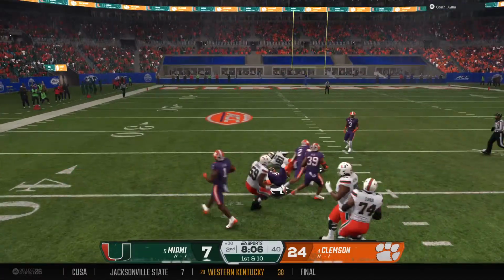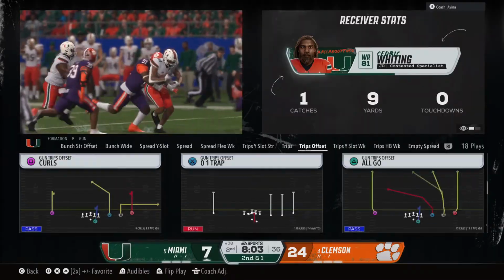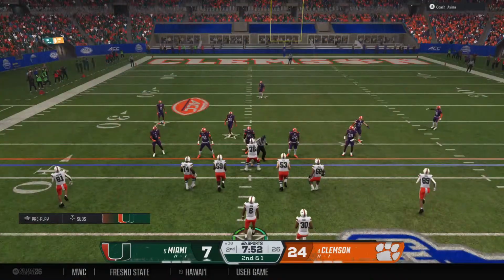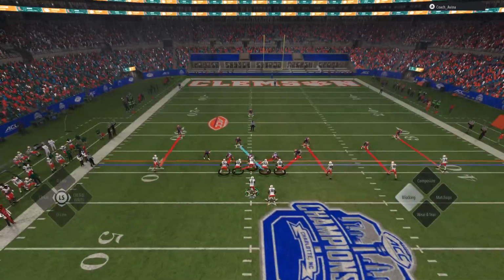A quick throw out left, complete. Love the timing here between the quarterback and his receiver. Picks up some positive yards, and I continue to be impressed with just the chemistry between these two.